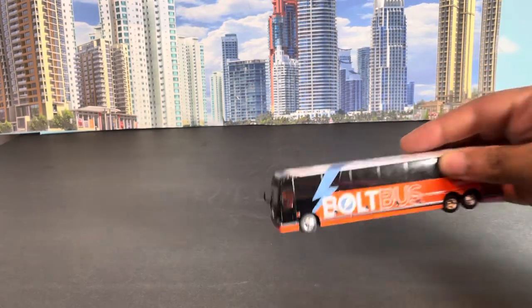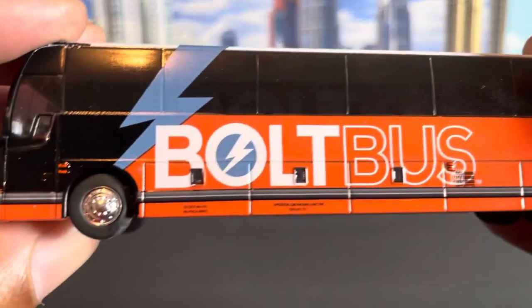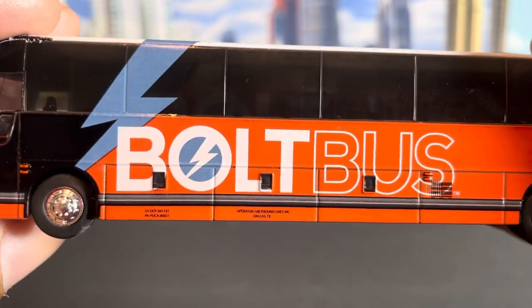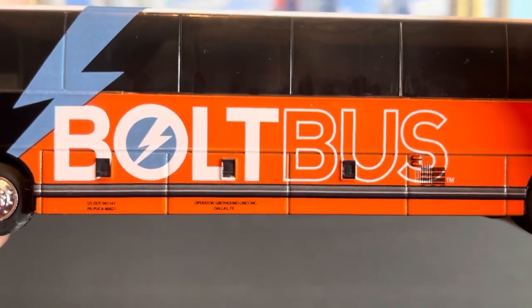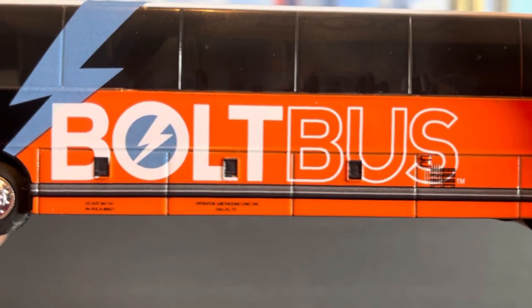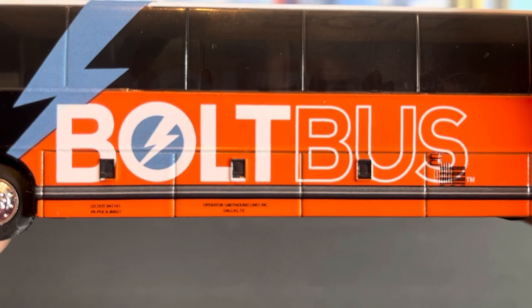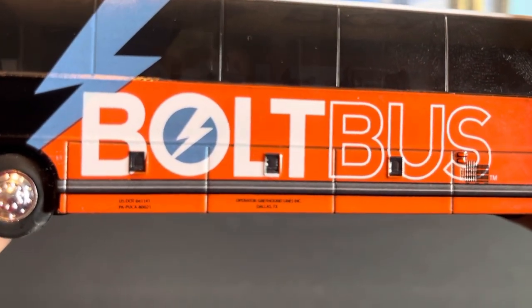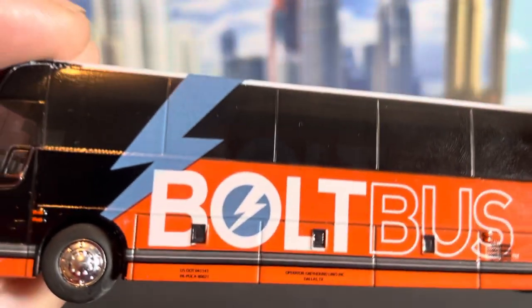So a lot of people don't know. Let me see if I can see it here. Come on, camera. If you can see that right there, it says Operator Greyhound. See, a lot of people don't know that. They see this boat bus big on the side, but boat bus was actually running under Greyhound's rights.